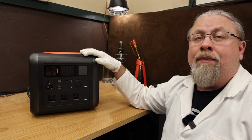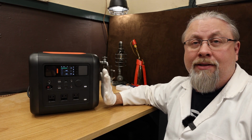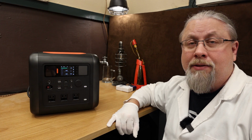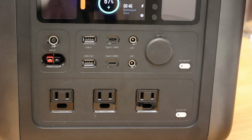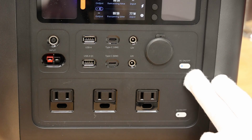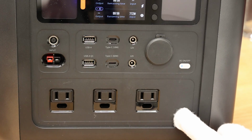Now, what happens when you're plugged into the wall? Can you turn on both AC and DC? In other words, does this have AC and DC pass-through charging? So as you see, we're plugged into the wall. We're fast charging. I'll go ahead and turn on the DC. DC light comes on. You see the screen change above. And let's go ahead and press the AC.